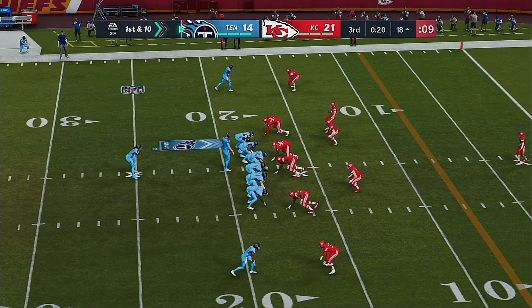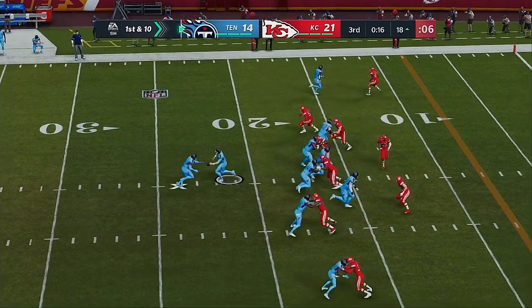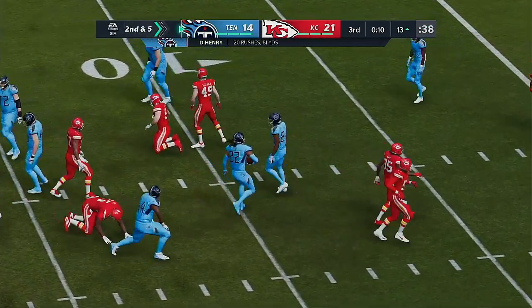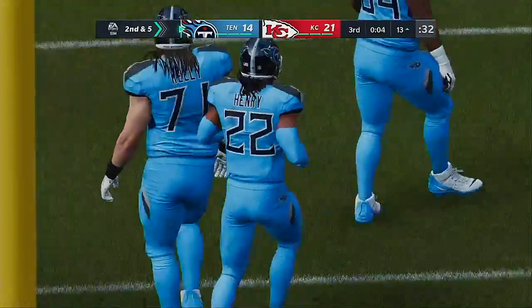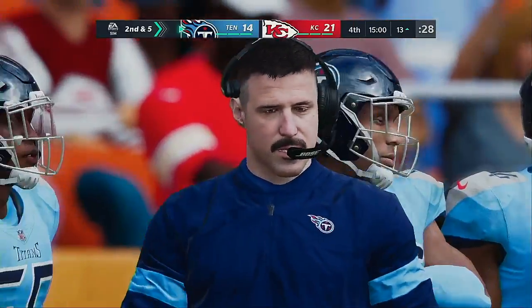So from inside the 20, here's first and 10 at the 18. A 20th carry now for Derrick Henry. And they'll bring him down at the 13-yard line. Derrick Henry, Chris Jones on the stop. He was brought down at the 13-yard line. A gain of 5 brings up second and 5.